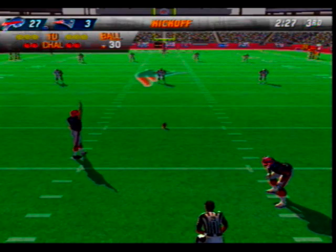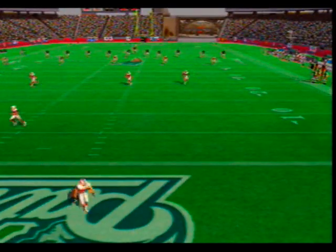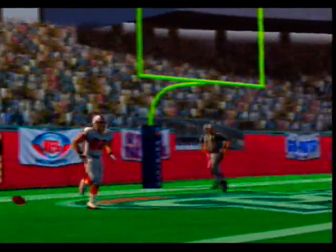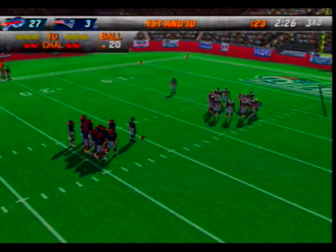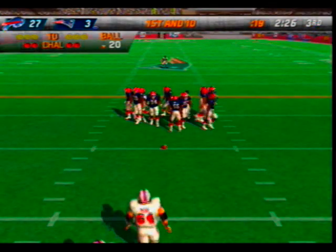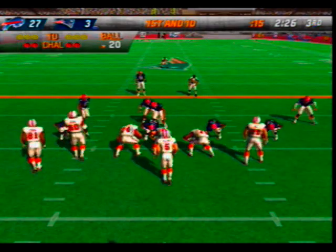Number one is back and ready to put this one in the air. This one is handled by Harmon. The Patriots have their work cut out for them as they take over at the 20. They'll start the drive at the 20-yard line. First and 10.